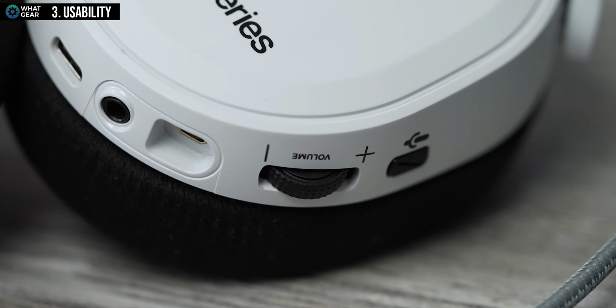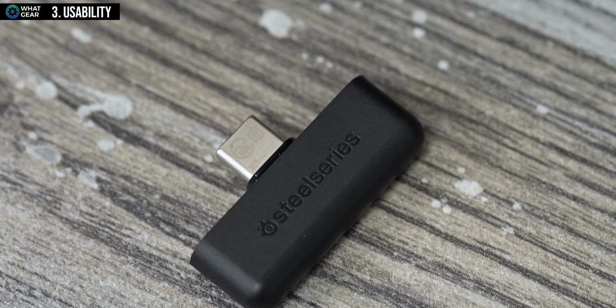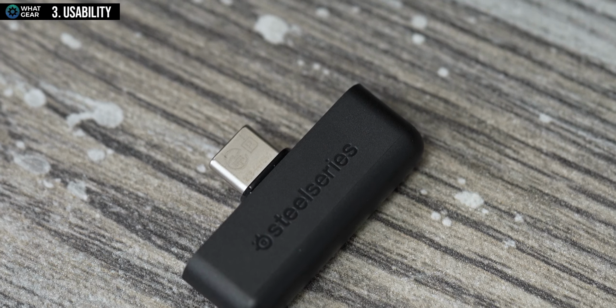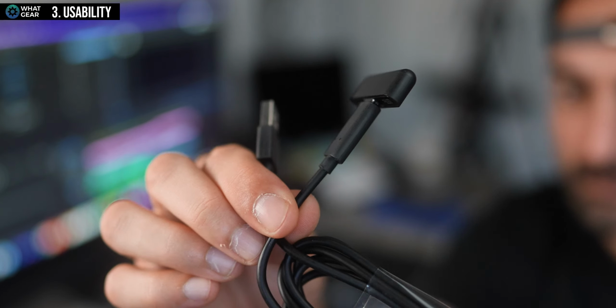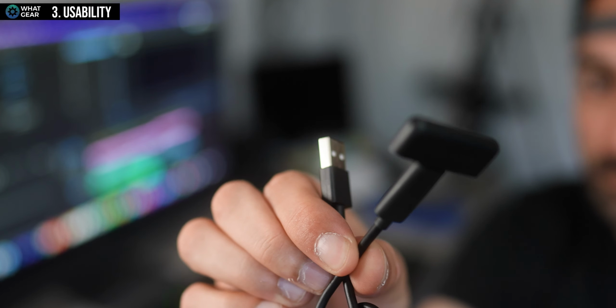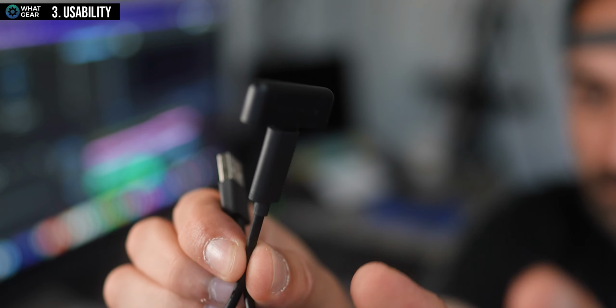And another little drawback which I should mention is the dongle provided with the Arctis is a USB-C, which is fantastic, but what's not fantastic is when you plug it in to the USB-C port on the PS5, it actually blocks the USB-A port, and Steelseries are aware of this, and that's why they've thrown in an extension cable, which is a USB-A to USB-C cable, so you can plug it in without blocking the port.